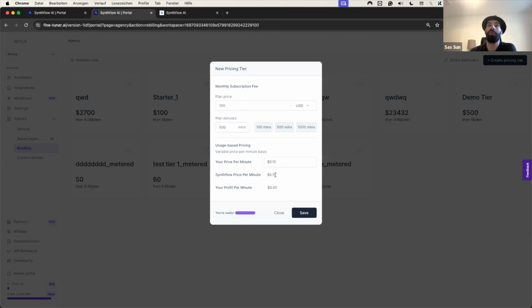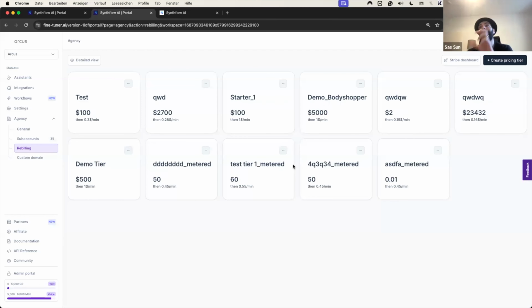You will have an internal pricing point that you need to pay for the SynFlow usage, which in this case here is 15 cents. And then you can add any margin on top of that you want. Once you create those pricing tiers, you can then assign it to a specific sub-account. They can check it out, add their credit card to it, and then basically buy this subscription tier.